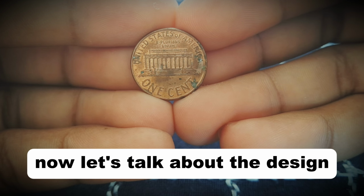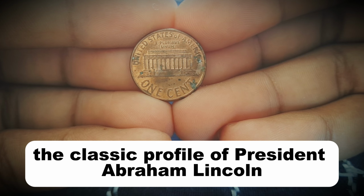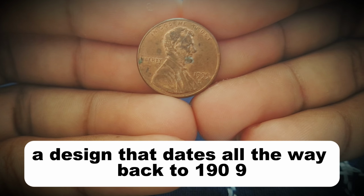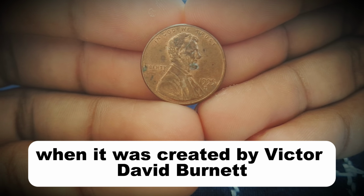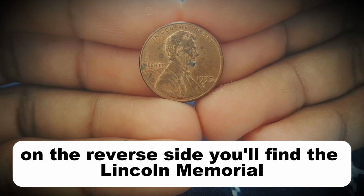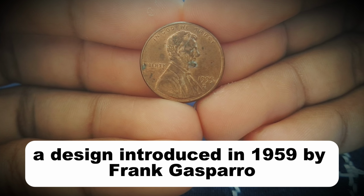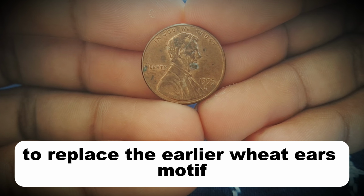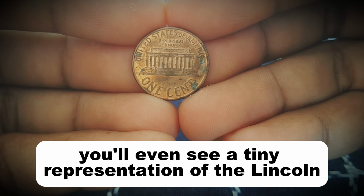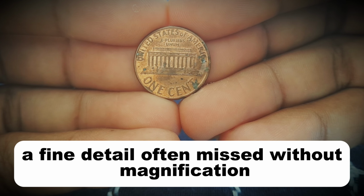Now let's talk about the design. The obverse, or front, of the coin features the classic profile of President Abraham Lincoln, a design that dates all the way back to 1909 when it was created by Victor David Brenner to honor Lincoln's 100th birthday. On the reverse side, you'll find the Lincoln Memorial, a design introduced in 1959 by Frank Gasparro to replace the earlier wheat ears motif. If you look closely, you'll even see a tiny representation of the Lincoln statue between the columns, a fine detail often missed without magnification.